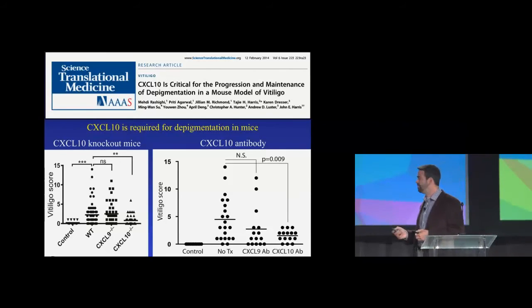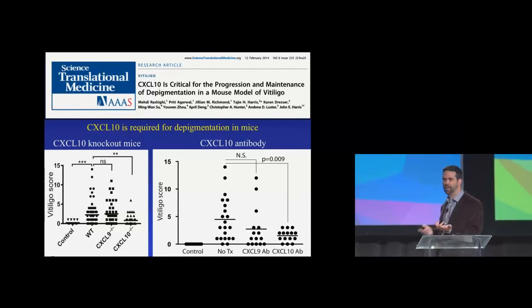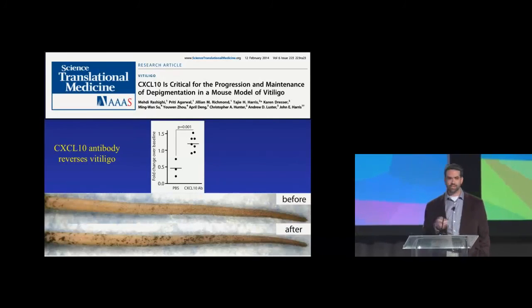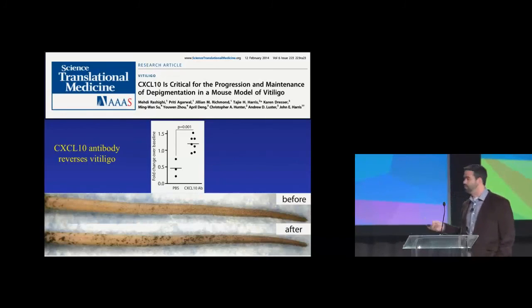And honestly, we didn't have a lot of hope that CXCL10 would work to repigment spots, because we felt like once the spot was there, once you had a white spot, the T cells were there and gone, and you wouldn't need CXCL10, that we'd have to combine this with another therapy. We were a little surprised to find that, in fact, treating established depigmentation in mice reversed disease. Once we took these mice with white tails and started treating them with CXCL10 antibody, we got perifollicular repigmentation in the mice, just like we see in the humans, showing that blocking CXCL10 could also reverse vitiligo.